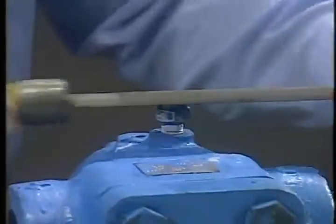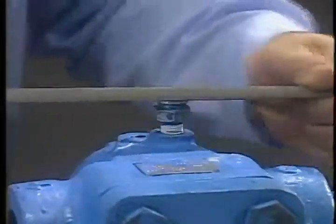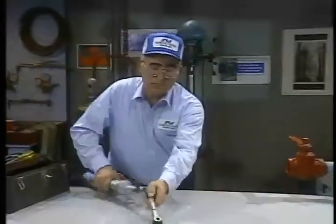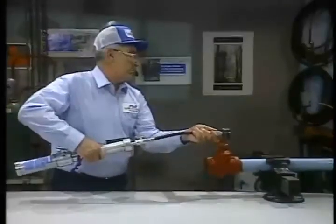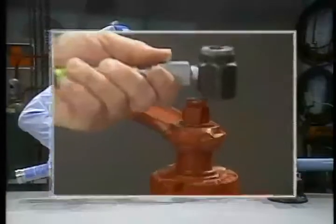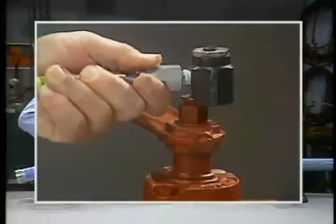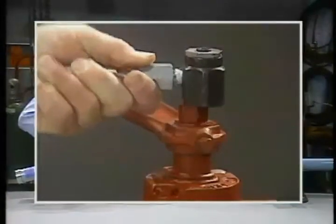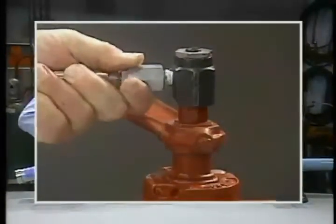A file may also be used to smooth any scratches or dents. If the fitting is seriously scratched, pitted, or dented, it must be replaced. Next, attach the giant button head coupler on the handgun to the valve sealant fitting. Slide the coupler completely onto the fitting by rocking up and down. Do not use a left to right motion because the coupler may not completely slide onto the fitting.